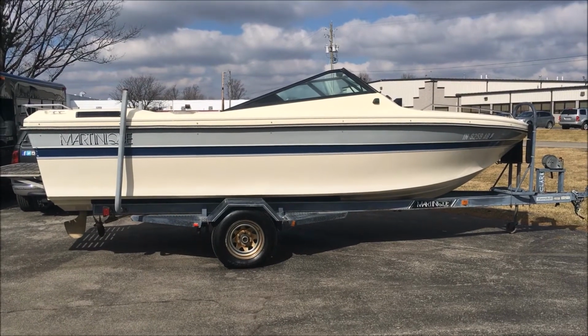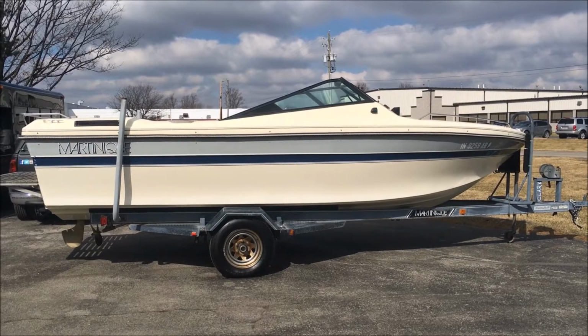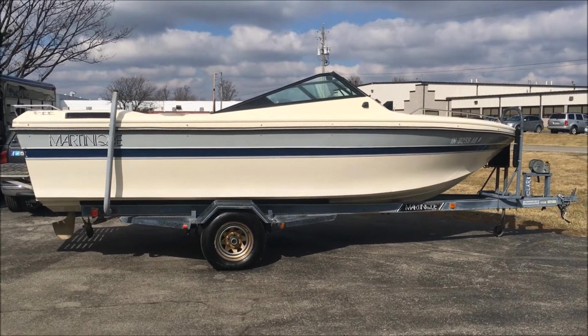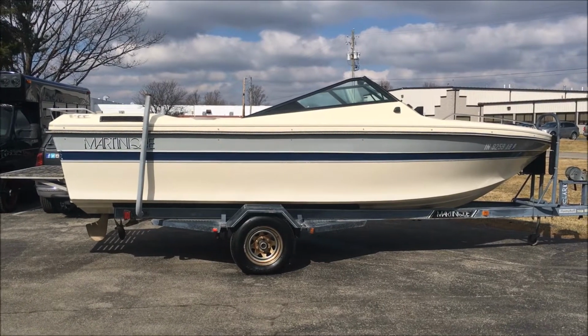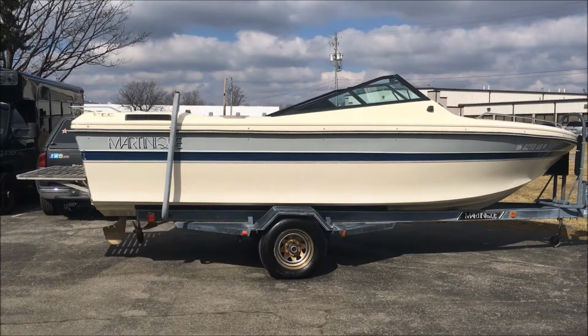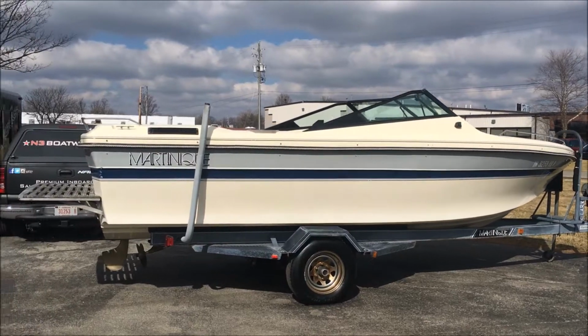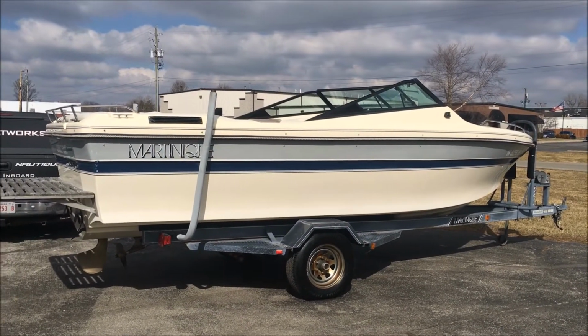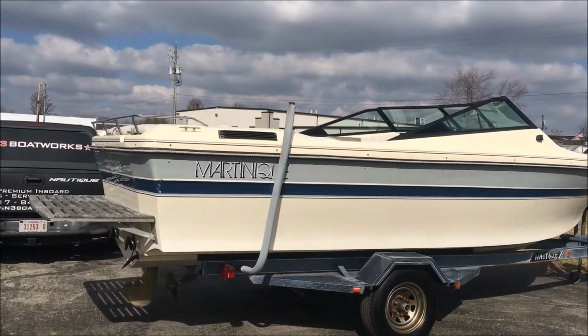Guys, Preston here with N3 and our 1986 Correct Craft Martinique. Just got this boat finished up through the shop, got a full tune-up this past week, and wanted to give you guys a closer look at the exterior and the interior of the boat and some of the features on it. So again, 1986 Martinique.